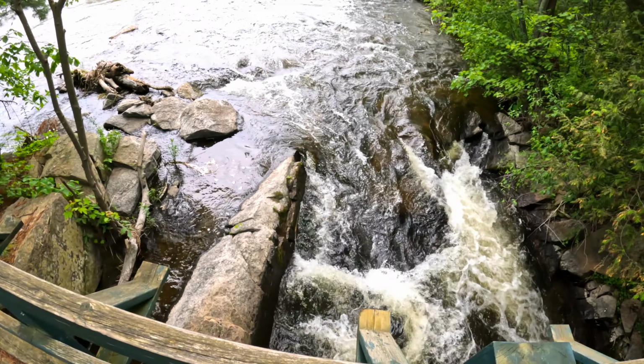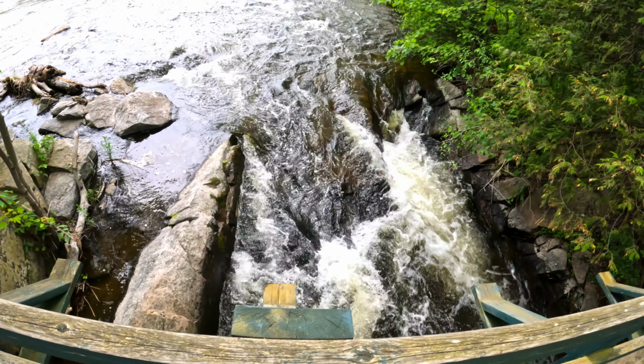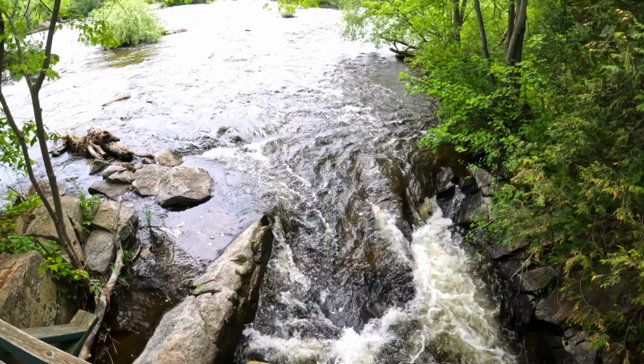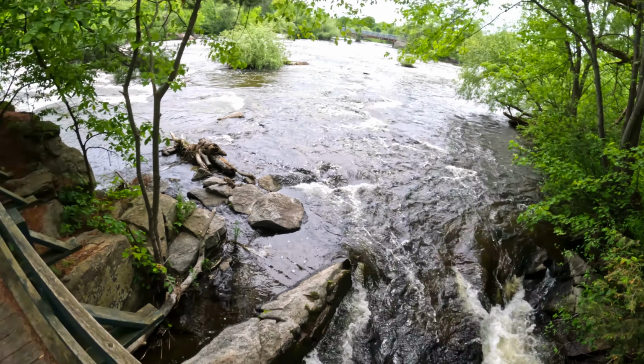That was insane. When I walk further down, the rapids are intense. And one thing I never accounted for, and I apologize, is I don't know if you guys are gonna be able to hear me from the noise of the rapids. I'm just walking across this little bridge here with a view down. Yeah, crazy.